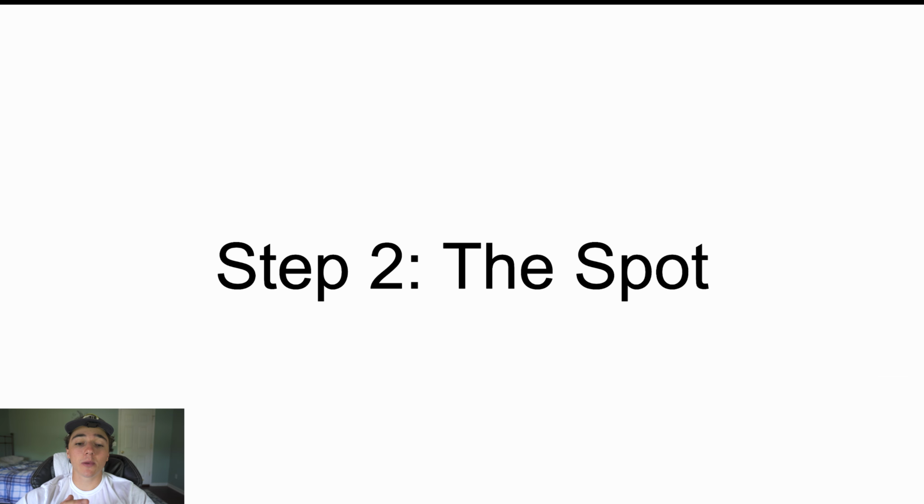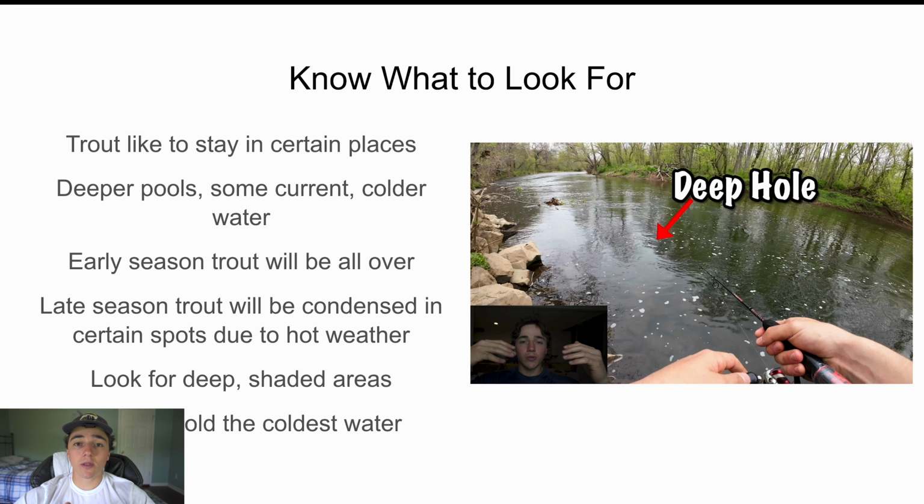All right, step 2, the spot. So knowing what to look for when you show up to the river is really important. Trout tend to stay in certain places, and what I've noticed after this month and a half of fishing and 176 trout later, is that deeper water before and after current is usually the best spot to fish.